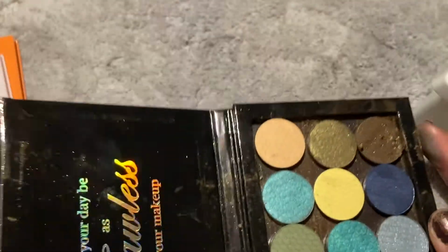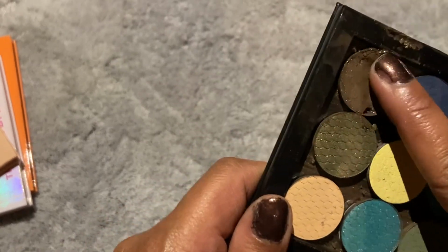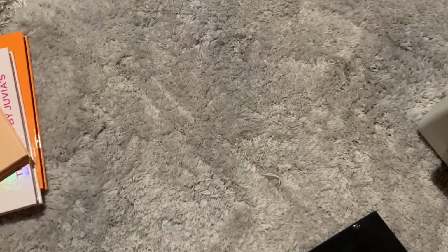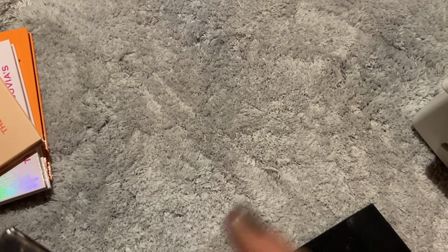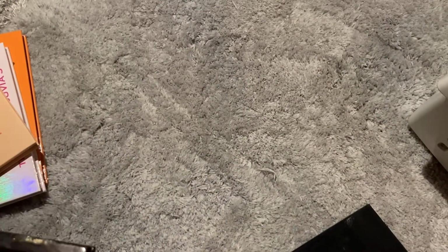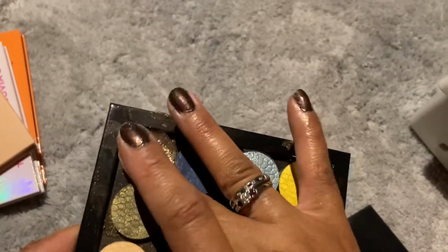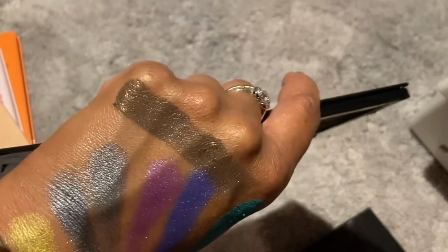But of course I threw in that yellow because I think it looks prettier. This one broke, so let's go ahead and swatch him. You notice how whenever a shadow breaks in someone's palette, it's a him? I think that's funny. Oh, crud. I just got new flooring and I don't want to screw it up.